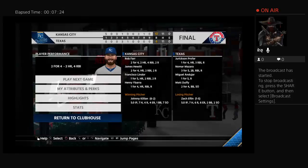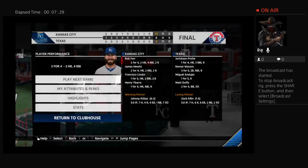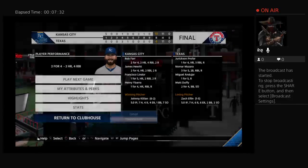Our final line score tonight. First, for the victorious Kansas City Royals, 10 runs on 11 hits. No errors. They left 5.